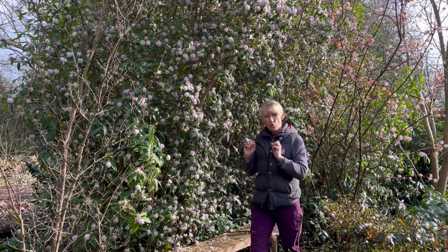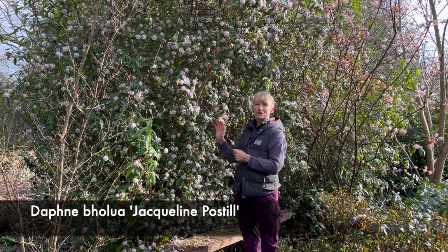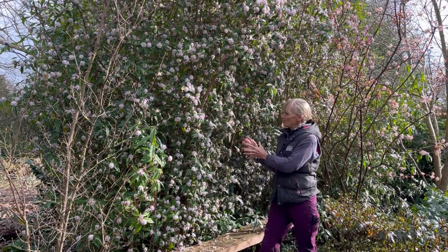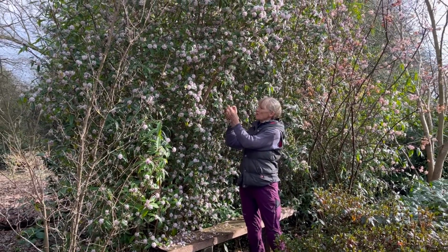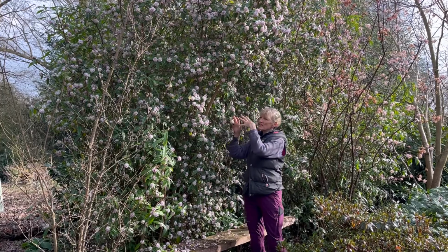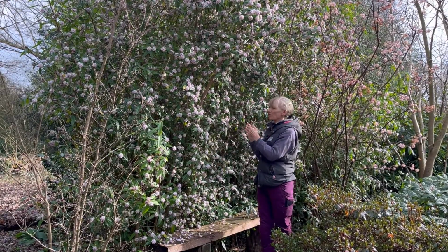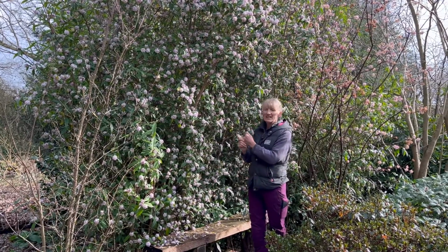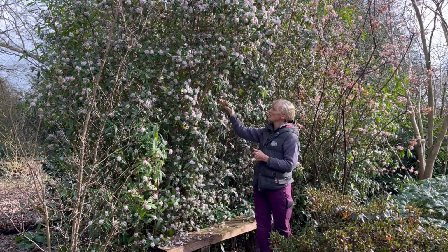If I had to choose just one shrub for winter fragrance in my garden, it would have to be this one. Daphne bholua 'Jacqueline Postill'. Lovely upright evergreen shrub and absolutely adorned with these beautiful clusters of flowers, pinky purple in bud, opening to this lovely pale pink colour, but emitting the most sweet, spicy, citrusy, beautiful scent for months and months. I can usually pick the first blooms for Christmas, and in a good year they're still going by Easter. So we get a good 3 months out of this shrub flowering.